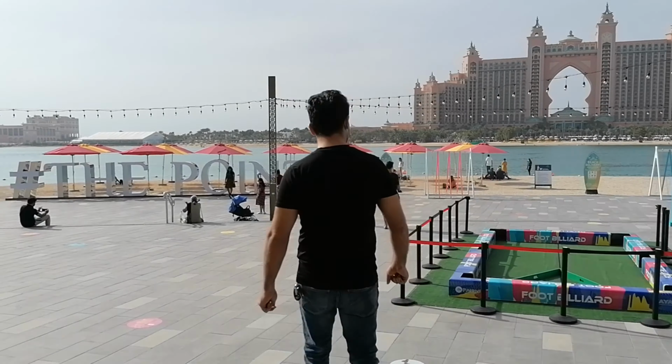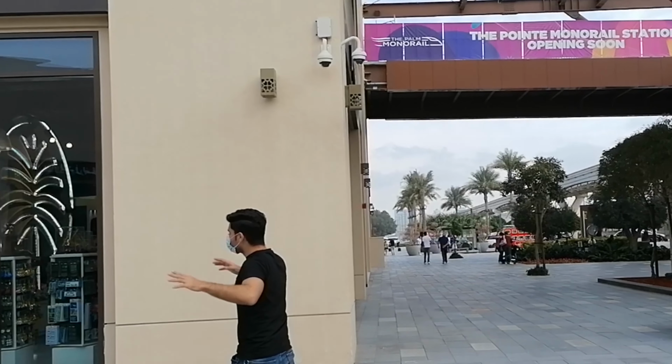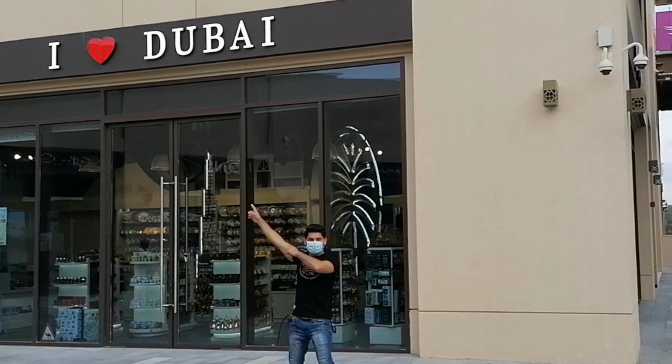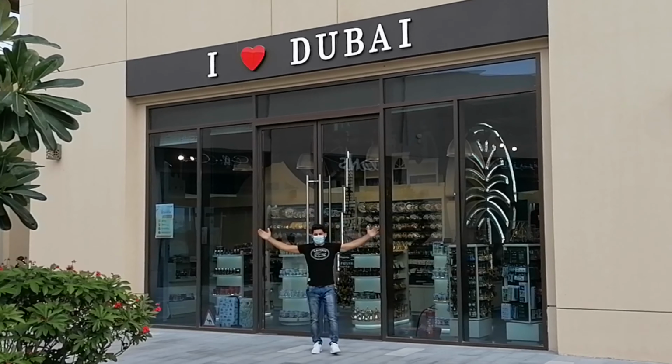So here are like different play areas for kids. Guys, I have seen a wonderful shop. Look at this. I love Dubai.